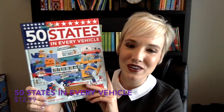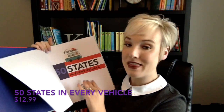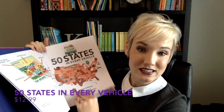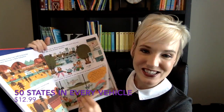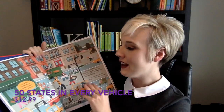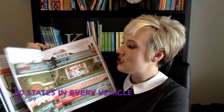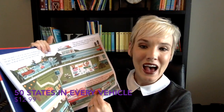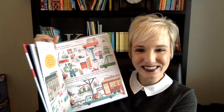50 States in Every Vehicle is an adorable book about a family going on a trip, and they pass through 50 states in the United States. However, the way they get to each state changes. They use all forms of different transportation. So it introduces your children to geography of the United States, but also shows them different ways you can get around. And it's just a fun way. It's perfect if you have any road trips coming up, or even if you are wanting to make those geography lessons just a bit more exciting.